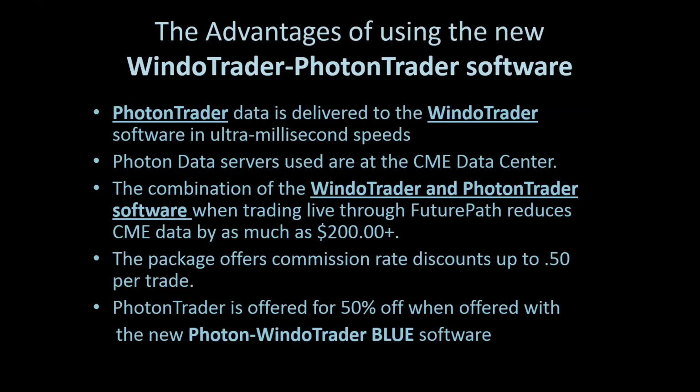With that being said, it could be $6 if you're at one exchange, but why not get 4 exchanges? That is really a big plus. You're also minimizing the need to have two completely different platforms open. This is under one framework. You're downloading one framework and one software, and getting excellent speeds and low costs. FuturePath is a brokerage.